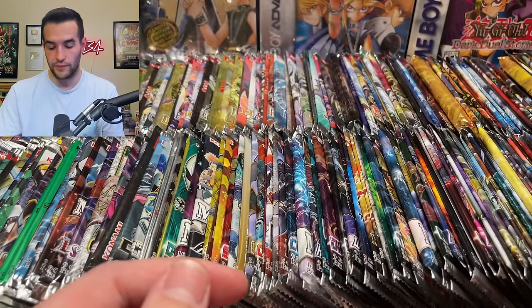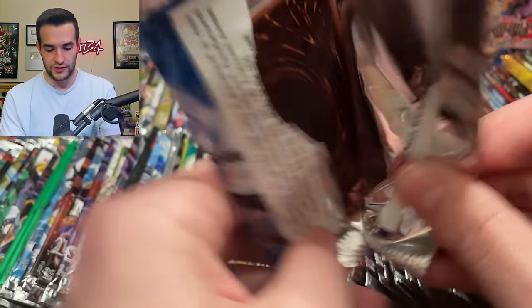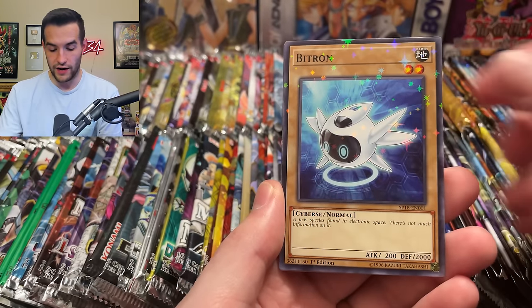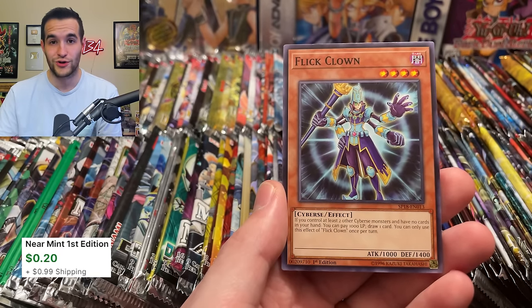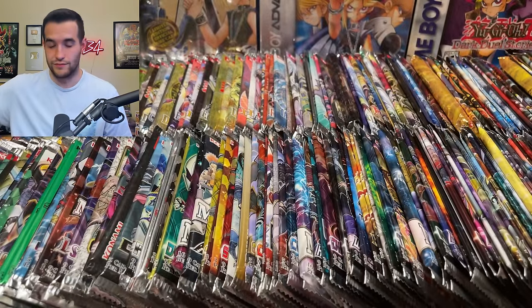All right, super rare. Now we have Vrains, Star Pack Vrains. Star Pack, probably one of the worst sets. I mean, people just don't really care about Star Packs that much. Let's see what's even in here. I don't really even know. The Bitron. All right. We've got the Bitron. That just sounds bad. The Pulse Mines and the Flit Clown. So we got the Bitron and the Flit Clown. And just look at their name and just listen. Yeah, it's insane. That's a wild pack.